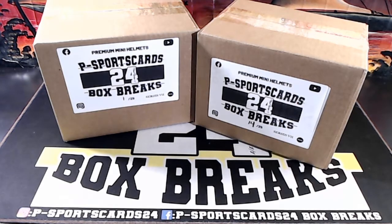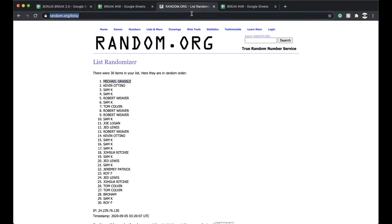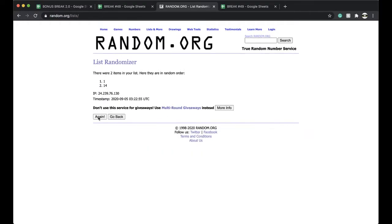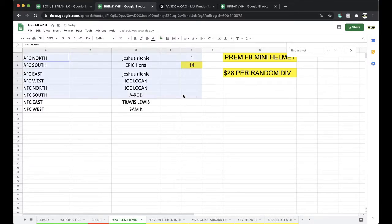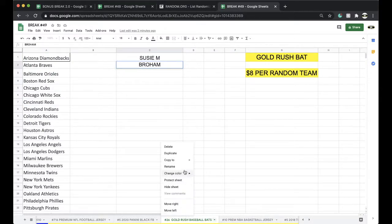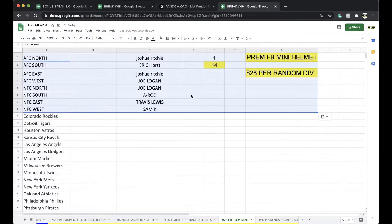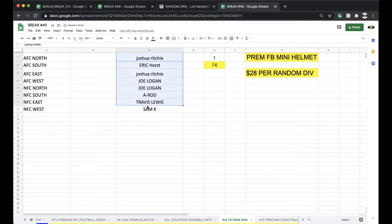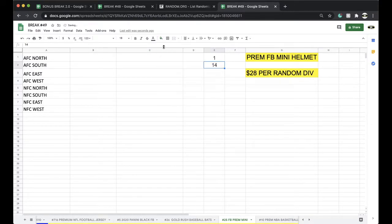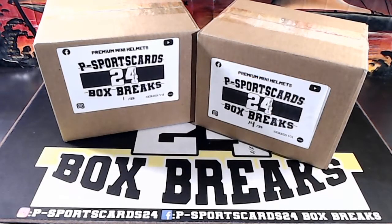Here we go, number 24, Premium Football Mini. All right, 1 or 14. Let's see what we got. Once, twice, 3 times, 4 times, 5 times. And number 14, good. All right, 14.